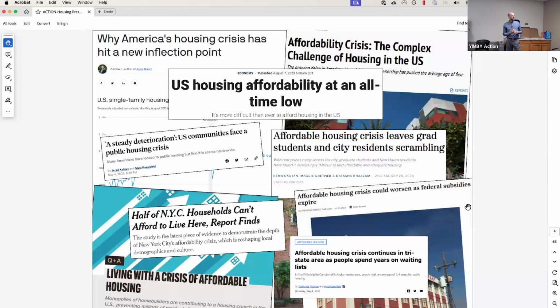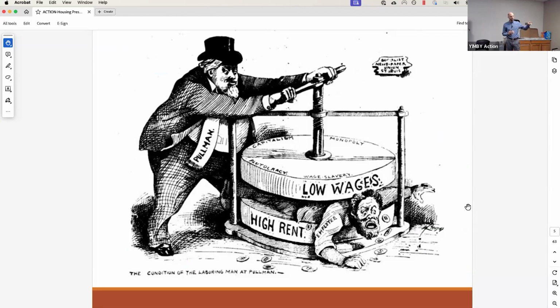If we go to the next slide, there's this funky political cartoon that I found from like the late 1800s. If anybody's heard of Pullman, the Pullman Rail Car Company out of Chicago, they used to have this company town. You'd work for Pullman, and then you'd rent a house or an apartment owned by Pullman, and you'd shop at the Pullman store. And not surprisingly, when Pullman fell on hard times, they dropped wages, but they kept all their rents high, so this poor guy's being squeezed by low wages and high rent. The point is, this is just an issue that's been around for 126 years. So next slide.